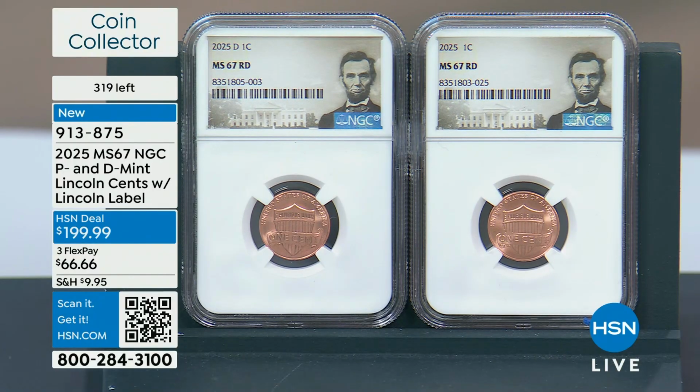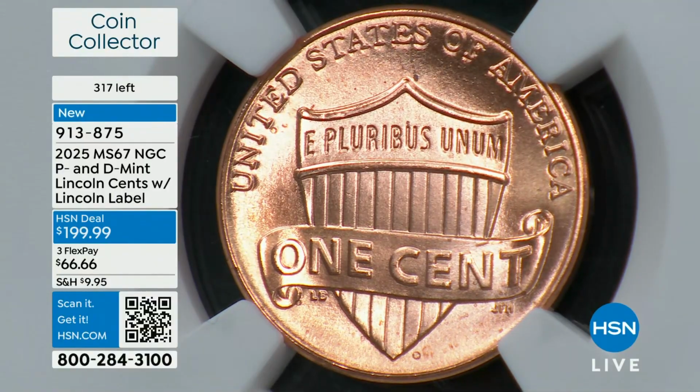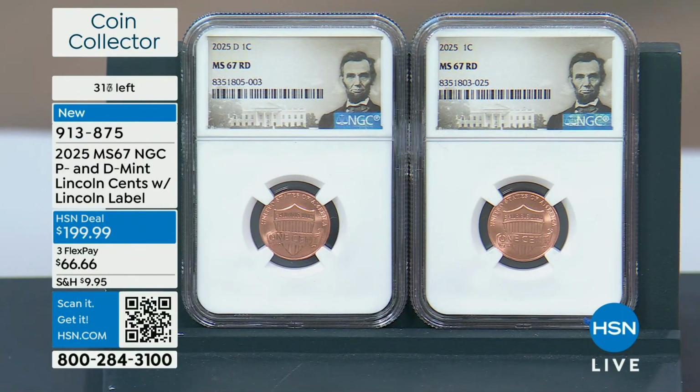But I have to get a D-mint penny. I have some P's, but I don't have any D's at this point. And that is NGC certified Mint State 67, absolutely spectacular. That's the buy of the show in terms of pure value. The rolls are the funnest ones, with great pricing.